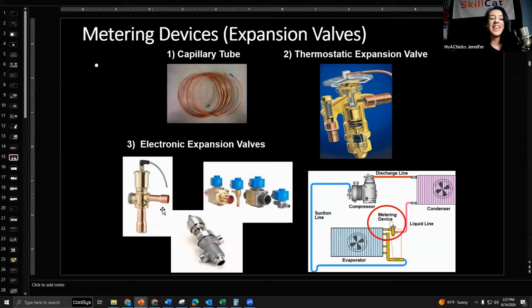Oh, I hate these so much. I have been fighting these all week long. It's just funny, they popped up in my face. I don't know, I prefer a TXV all day. I don't see them as much as you do though. In your area, you guys use EEVs a lot more than we use them.